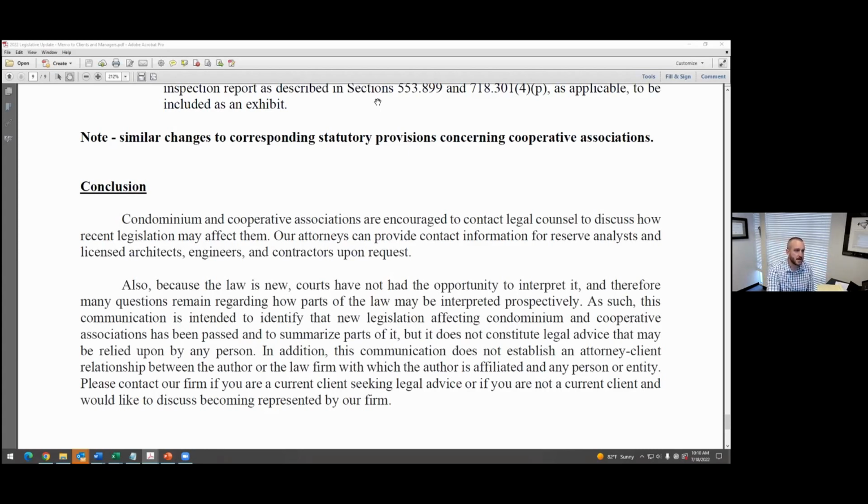I think I see a lot of questions here regarding the 2 stories. So no, 2 stories are not needed to have the milestone inspection and the special reserve study conducted.